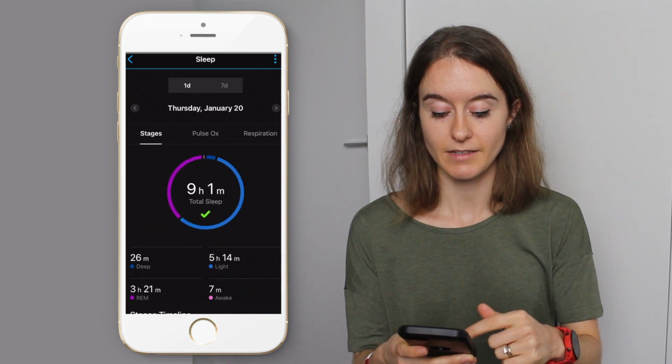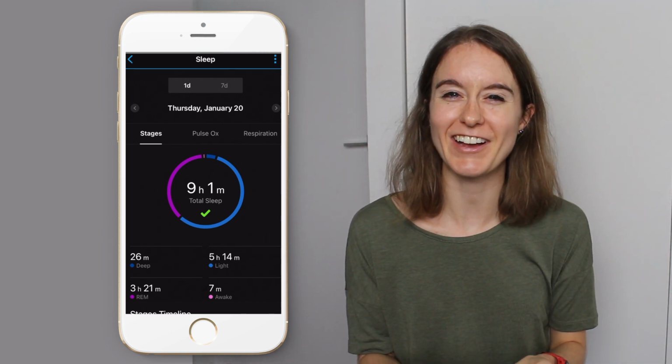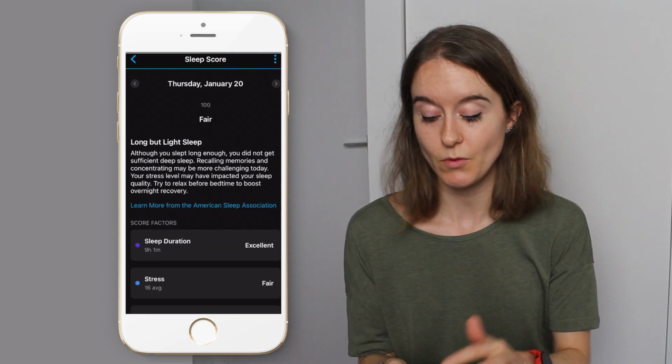You can see here the deep, the light, the REM, and the awake. So I slept at this time 9 hours and 1 minute. Wow. It was really nice, not gonna lie. It also gives you your sleep score. Mine was 79 out of 100, which was fair.